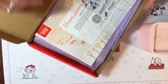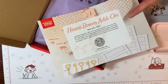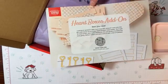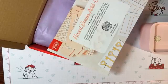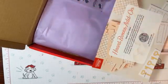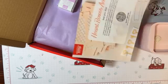So we have our Paper Pumpkin kit, which is super cute this month. When you sign up for the Paper Pumpkin stamp subscription, it comes just like this, like a little gift every single month. In your first box, they'll send you a block, and after that they don't send you any blocks. You see how mine doesn't have any blocks, but it does have the ink and the stamps.